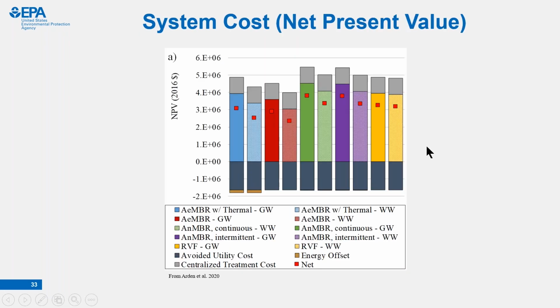So this is the cost side, and you can see the aerobic still performs better than the rest of the scenarios. But in this case, wastewater performs a little bit better in terms of cost than graywater, because graywater requires a separate additional plumbing system, the piping system.